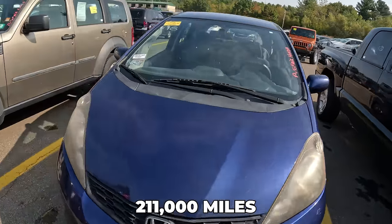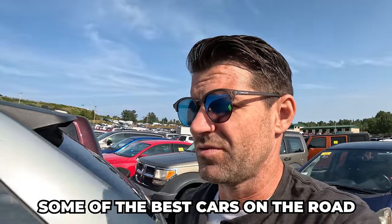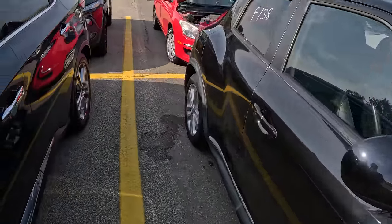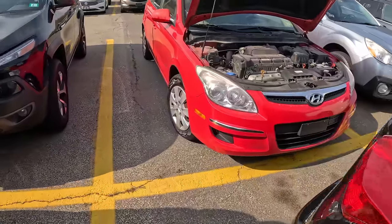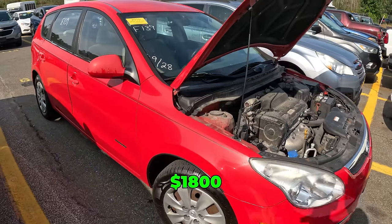2013 Honda Fit, 211,000 miles. Is it a manual transmission? If it is? No, it's not. It's automatic. 5-speed manual transmission Hondas, some of the best cars on the road. Nissan Juke? No thanks. Throwaway car. What is this? Daewoo? Oh, that's a Hyundai. 2010, 84,000 miles. This would be, I don't know, maybe an $1,800 car.